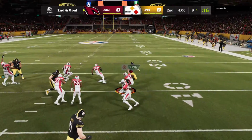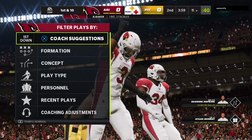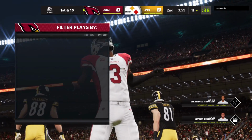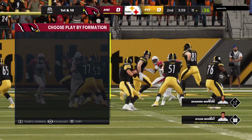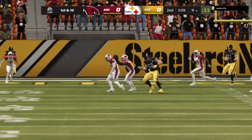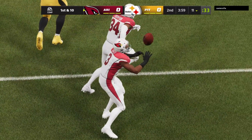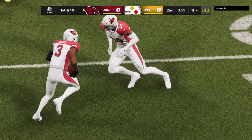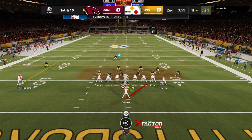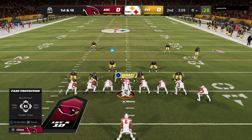Into double coverage, and it's intercepted. Budda Baker with a pick, and the Cardinals are going to take over at their own 11-yard line. Charles, not only is that an interception, it's one when you were really knocking on the door for a touchdown inside the red zone. You're actually thinking points. No matter what, at worst, you're thinking kicking a field goal and getting 3. We might look back on this in the second half and say, you remember when they didn't get points on that drive? This could cost them.